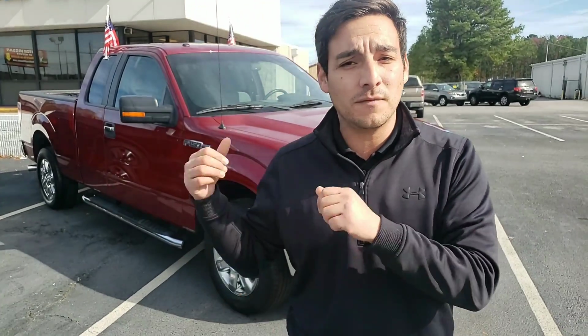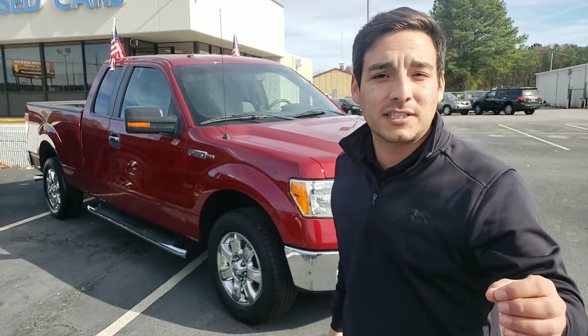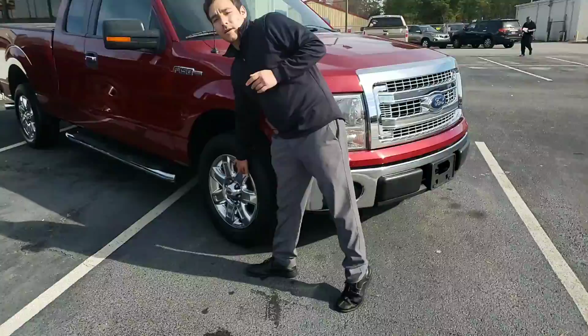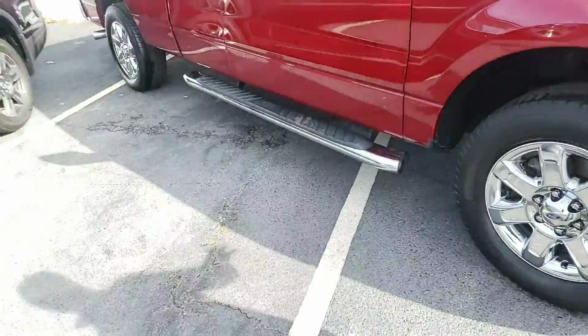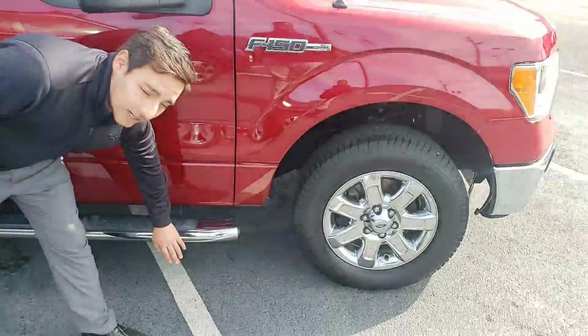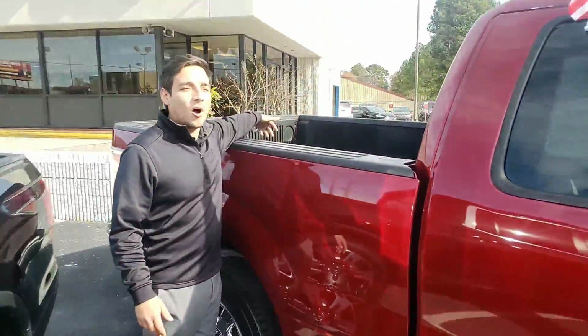I've got that F-150 you inquired about right behind me. As you can see, it's that crimson red tint coat. Great color, very popular color. Got the chrome wheels as well as almost a brand new set of Michelins all the way around it. 87,000 miles. This vehicle's been very well taken care of. You'll notice you also got the chrome step sides as well as bed liner already in the vehicle.